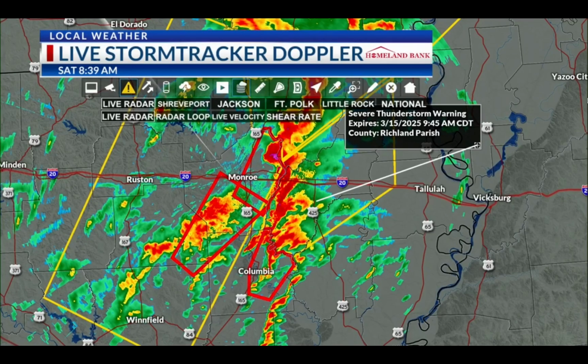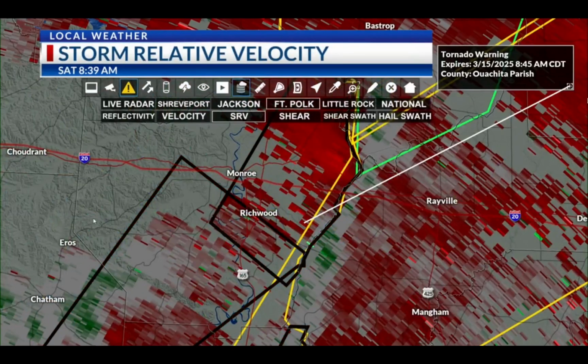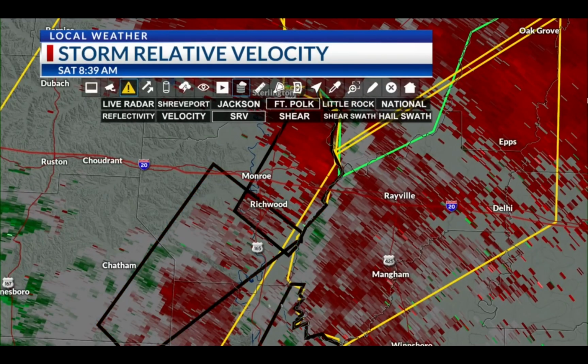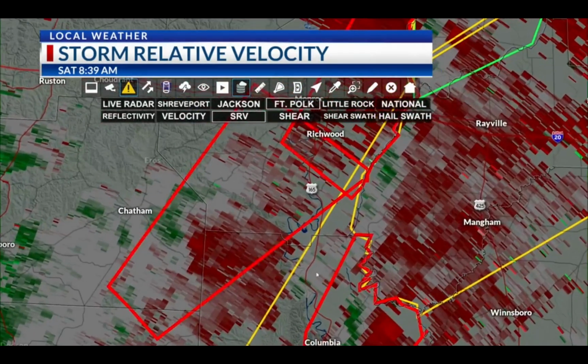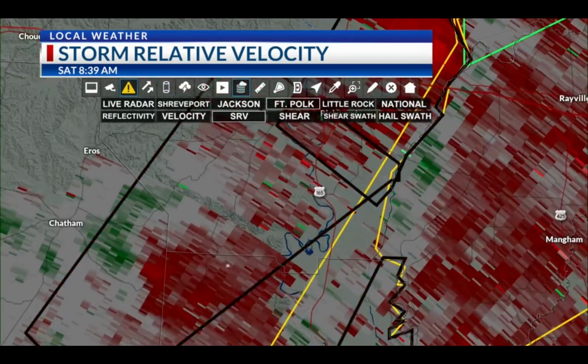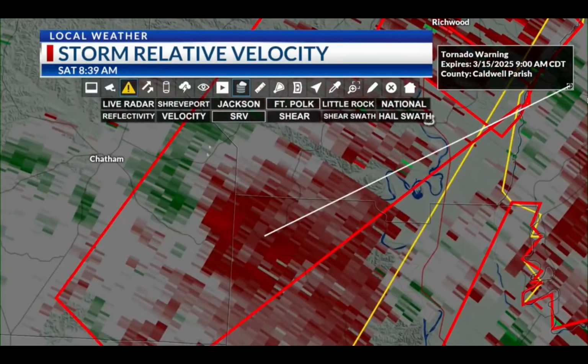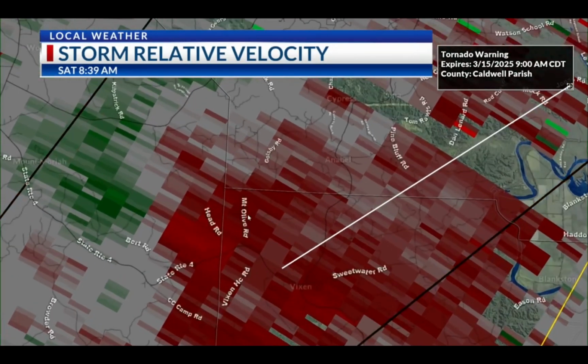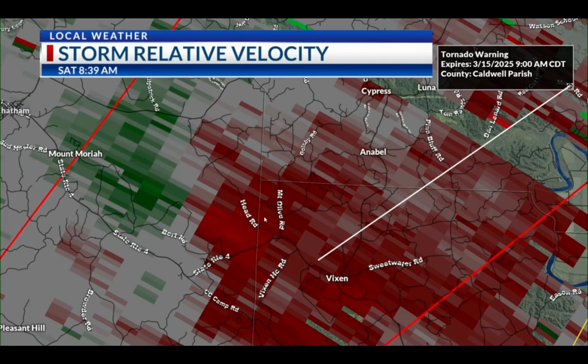Specifically about the Ouachita Parish storm, we're seeing reports of potential power outages off of 165 and Sterlington Road. So it's obvious that at least the winds, if anything, regarding these storms are strong and potentially in the severe parameter. Specifically about the storm that we've been tracking near now Caldwell Parish and just towards the east of Chatham, this storm has had a couplet with it for quite a while now. It is impacting just towards the east of Mount Moriah, near Burt Road, Head Road, Mount Oliver Road, and this warning goes until 9 a.m.